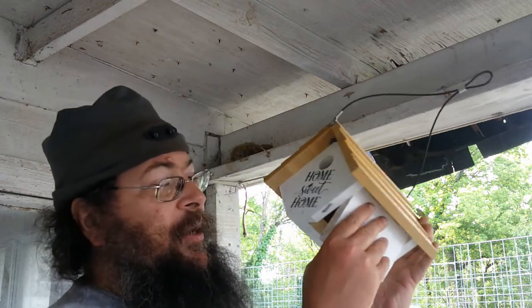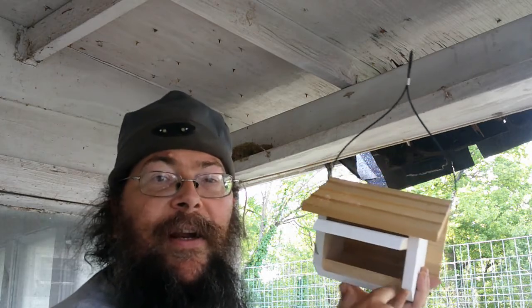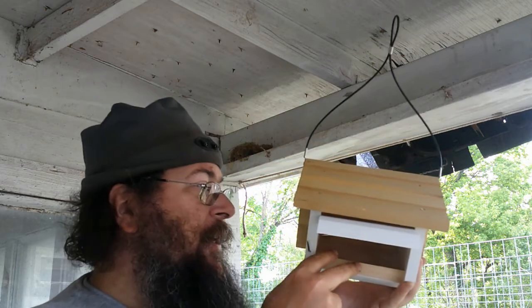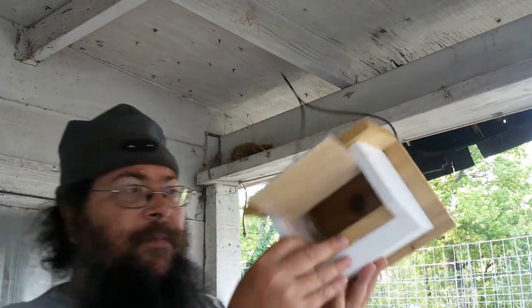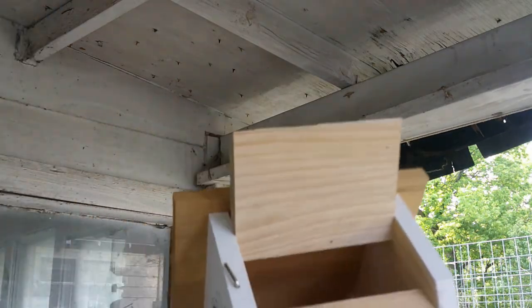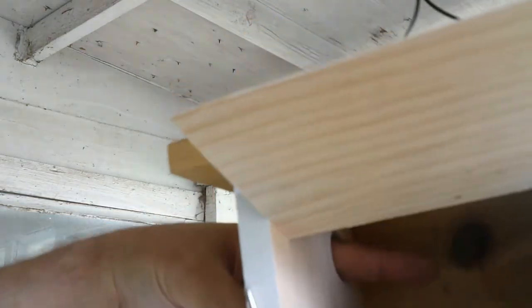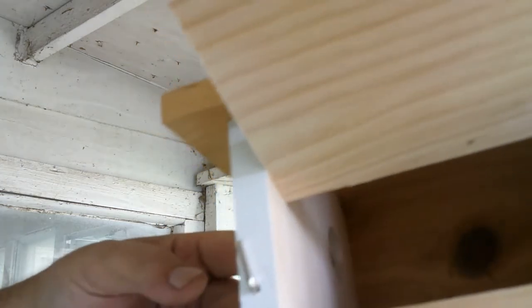And another advantage of having them like this is you can unhinge this portion here, get onto the inside of it, clean it out every year, right? So if there's any old nesting material or dead bird or whatever in there, you can get rid of that. Oh, also, let me turn this to this side. A little prep work that you've got to do on these before you put them to use. Let me turn this to the side so you can see. Here's the entry hole. Can you see my finger in there? All right.